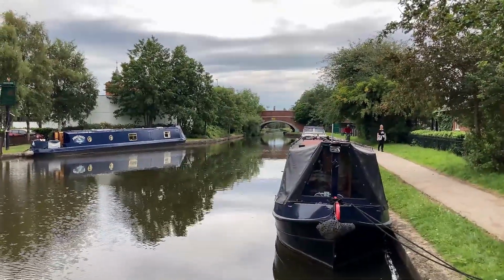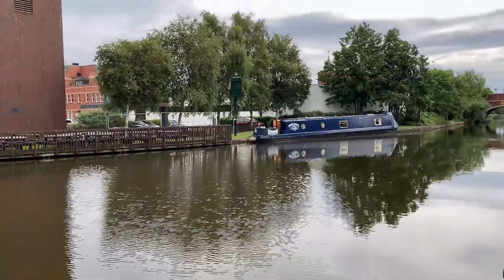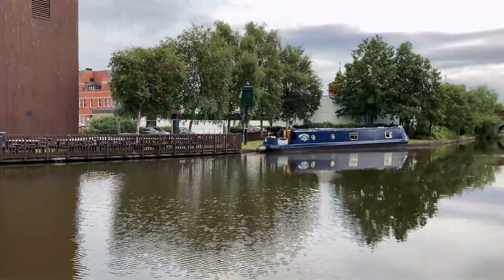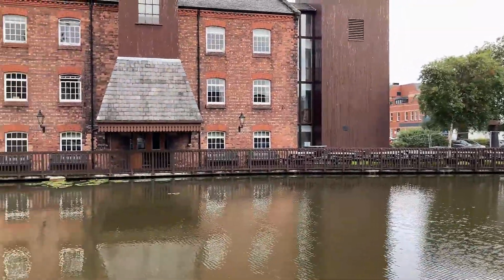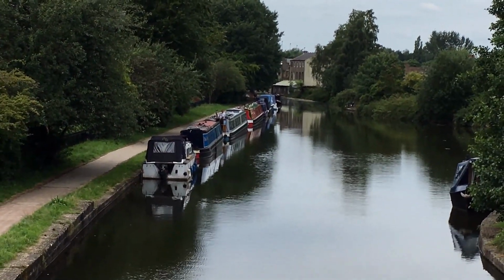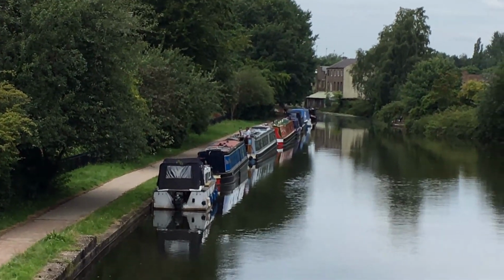The end of the Bridgewater and the start of the Leeds-Liverpool Leigh branch, and we've just pulled in because just behind those trees is an Aldi superstore, so Chris is going to go and get some shopping. It's a shame the pub's shut, but there you go. I could just see Smudge and Steve on the back deck waiting for me to come back. I've just been to Aldi.